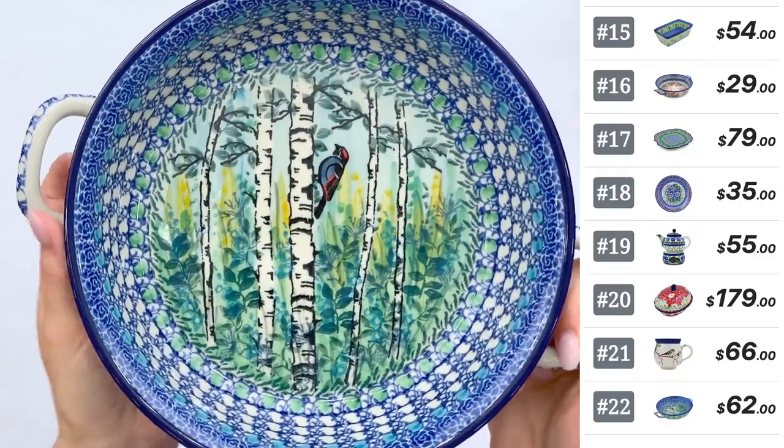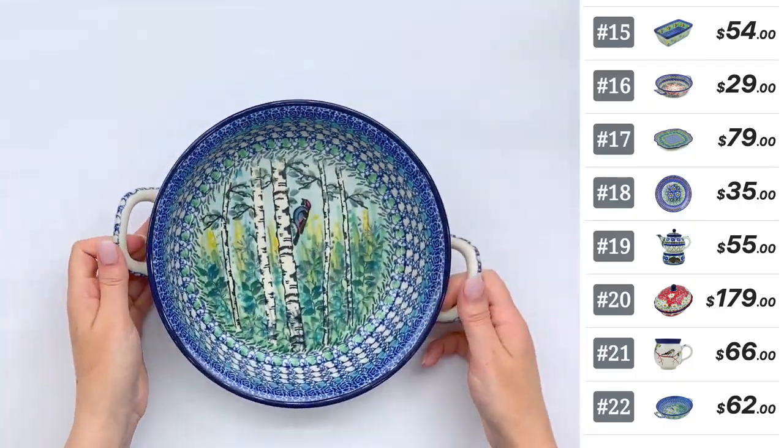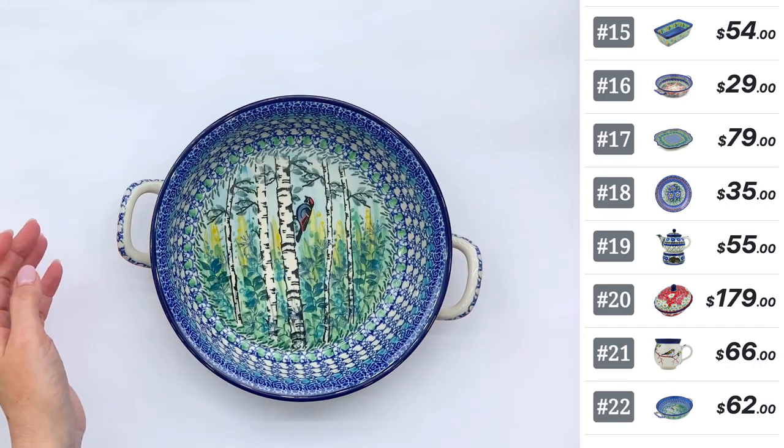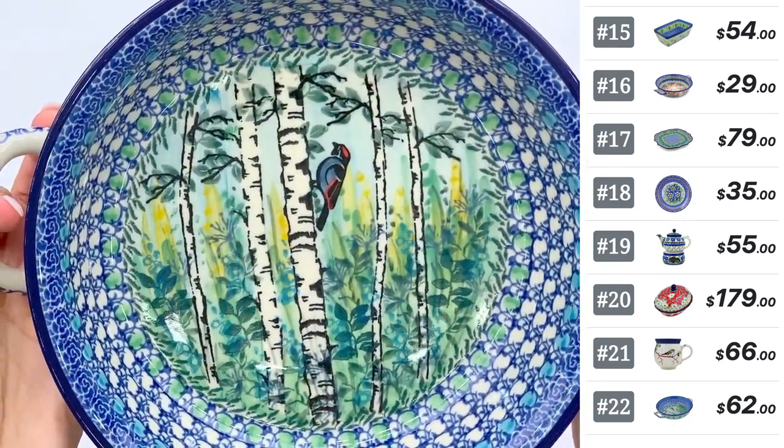Great looking, very useful in the kitchen. This is great piece to have. They can go to your oven up to 480 degrees, freezer safe, and also you can use them in your microwave and dishwasher.